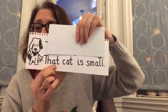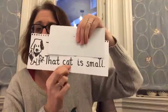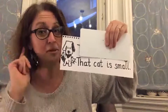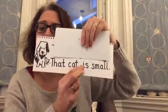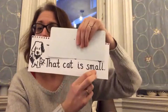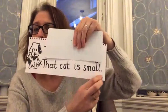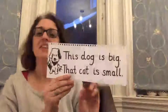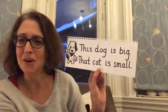At. That. Cat. Cat. That. Hear that cat? Did you hear the rhyme? It's because they've both got at the end, look. At, and cat, at. That cat is small. So they're very different, aren't they? This dog is big and that cat is small.